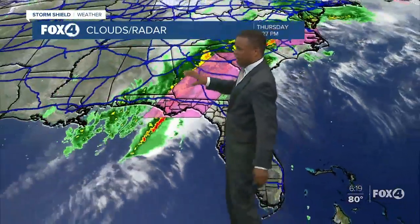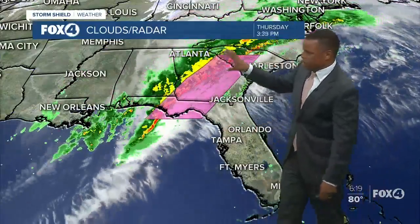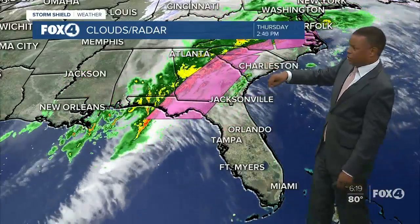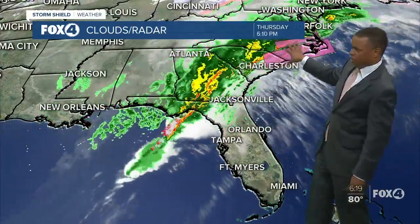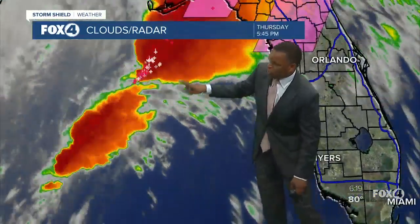Here's the current satellite. It has been a nasty day all across the southeast, from Alabama into Georgia and the Carolinas, particularly around Charlotte, where they've had flooding and also tornadoes doing damage there. These are now moving into South Carolina and parts of eastern North Carolina. But the storms, again, developing even farther south.